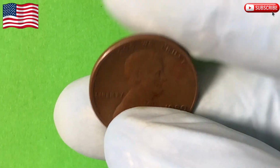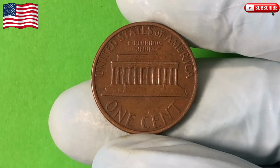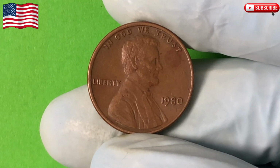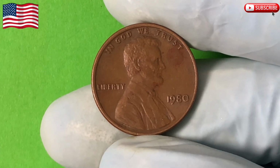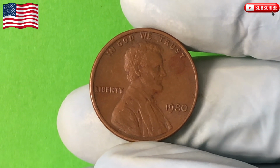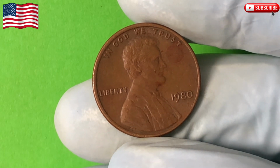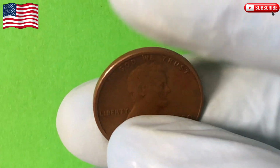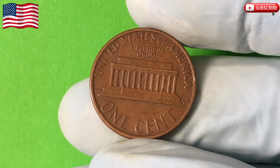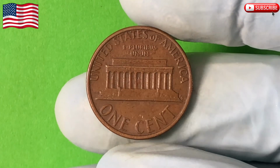The reverse of the 1980 penny features the Lincoln Memorial, which has been the design for pennies since 1959. The memorial is a symbol of the United States' reverence for Lincoln, and it's also a testament to the nation's strength and unity. At the top of the reverse, you'll see United States of America, and along the bottom, there's E pluribus unum, which translates to "out of many, one." This motto reflects the strength of the Union and the coming together of diverse states and peoples to form the United States. The 1-cent inscription at the base of the coin indicates its value, but little did the average person know in 1980 that these coins, especially in certain conditions, would become highly sought-after collectibles in the years to come.